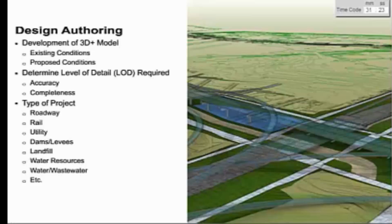Say you have a project that involves civil site grading. Different areas of a project may require different levels of accuracy. Landscaping and mass grading don't typically require the same level of accuracy and detail needed for pavement design. You'll also need to consider drainage and surface tie-in points.